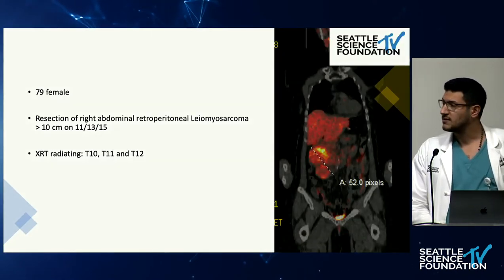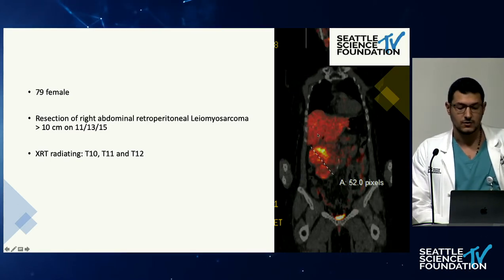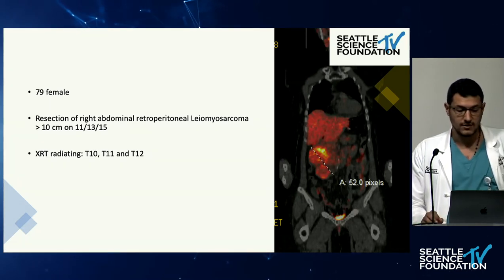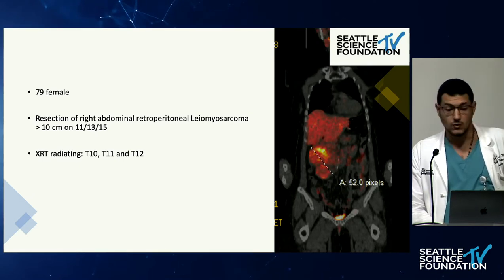This is a 79 female. She has multiple comorbidities. She has breast cancer. She was also discovered to have this retroperitoneal abdominal mass. She had resection in 2015, and it turned out to be a leiomyosarcoma. Post-resection, she had radiation therapy over the T10, T11, and T12 area.